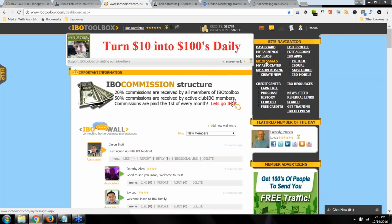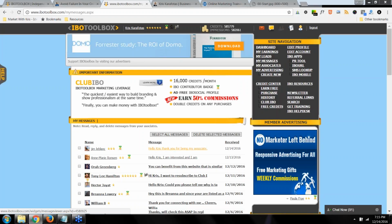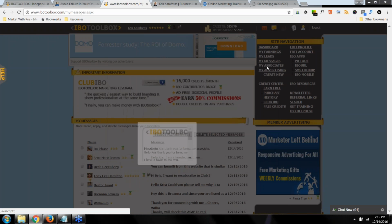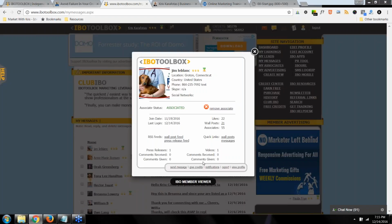So getting back to what we were talking about, to get your messages and reply to them, you would simply click on My Messages. Once you do that, you can open up any of your messages and read them and then reply to them. You can also send messages just by clicking on the messages or clicking on the person's name. If you're associated, you can send a message. If you're not associated, you'll have to send a request.